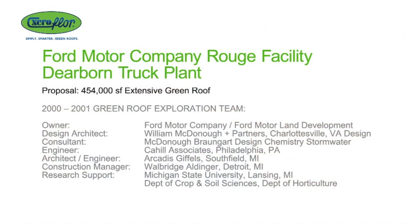A wide variety of systems were considered and evaluated at Michigan State University for ultimate use on the Dearborn truck plant. Among those systems included tray-type systems or modular green roofs, open planted systems, sometimes called grown-on green roofs, and finally a system of pre-vegetated mats.